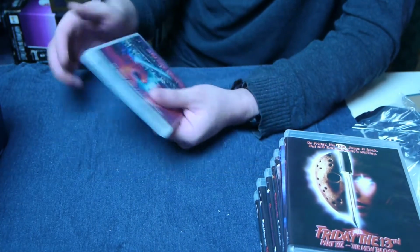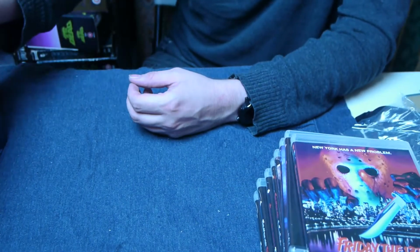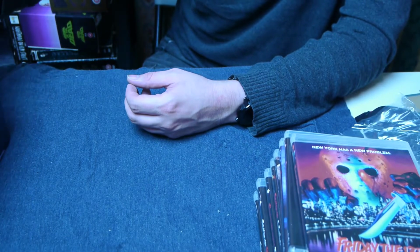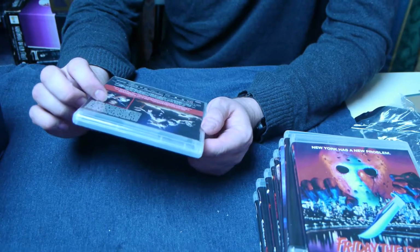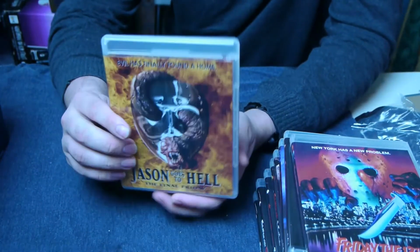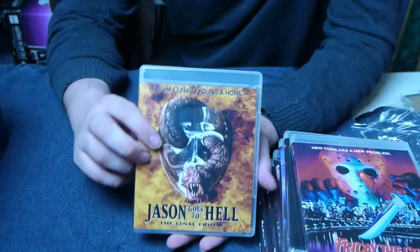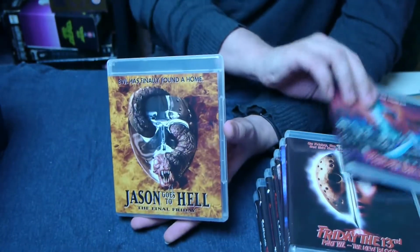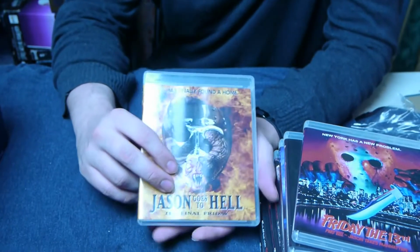So, we are firmly out of Paramount's era of Jason and Friday, and we're now into New Line Cinema's era. And next up is Jason Goes to Hell. This may be controversial, but I actually really enjoy this film. You may be wondering how on earth I haven't seen Part 7 and Part 8, but have seen Part 9 or Jason Goes to Hell.